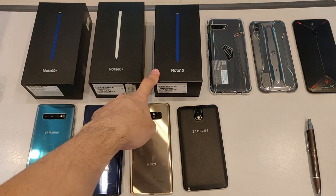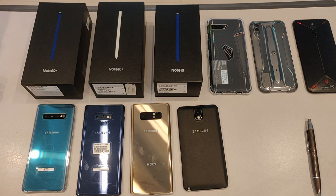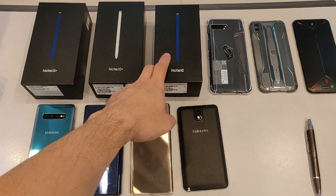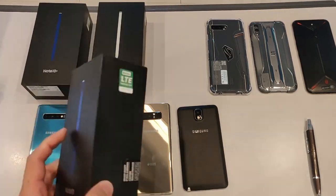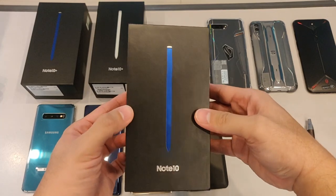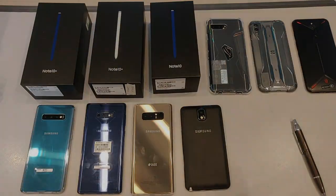And one thing missing on the Note 10 is that this doesn't have the micro SD, so you can't expand your memory anymore. The only reason I can think of why Samsung made the smaller Note is to capitalize on the Note brand and for people who can't afford the more expensive Note 10 Plus. And also it's a smaller form factor, so there are people who complain that the Note is big.